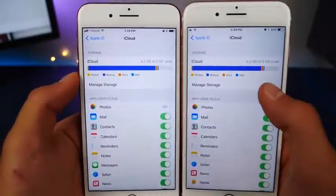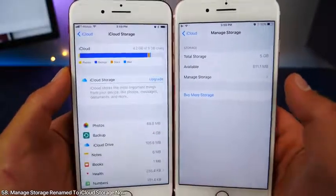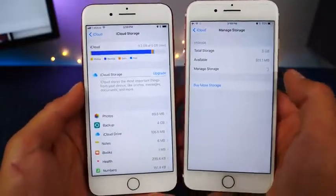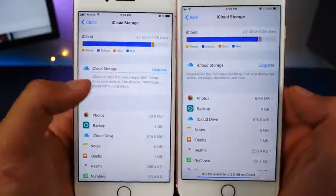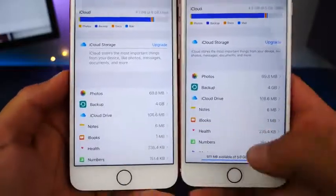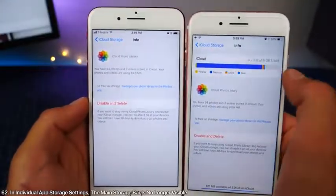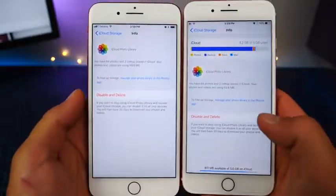And if you want to check out the storage, jump into manage storage, and it's been renamed to iCloud storage, so no longer managed storage. This whole page has been eliminated. Essentially, it's this click right here which brings you to the same page, eliminating an extra click. The iCloud storage section over here gets a little bit more distinct, so it gets its own section, and on the bottom you no longer get this bar here. So jumping into a separate area, you'll notice that the top bar no longer sticks with you. It's a little bit cleaner. And again, this little bar here is no longer shown.